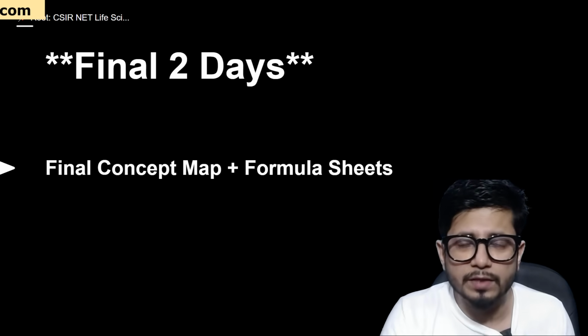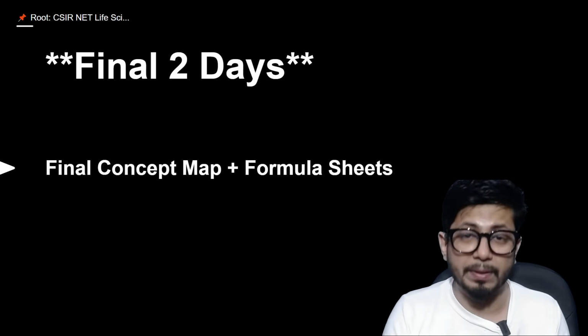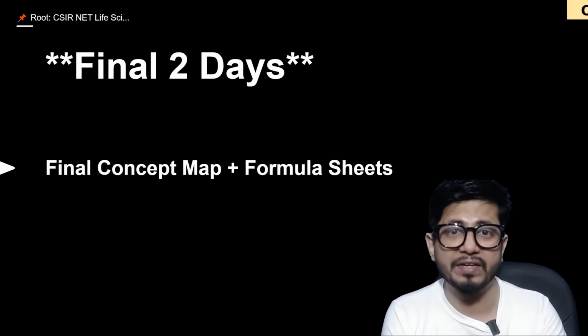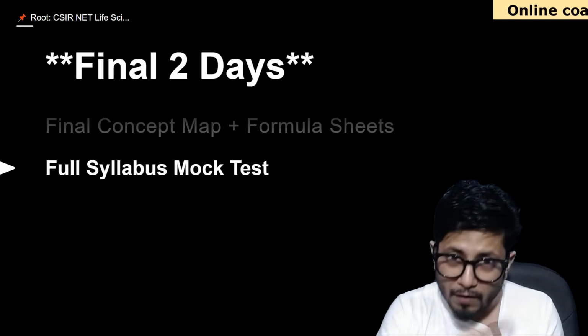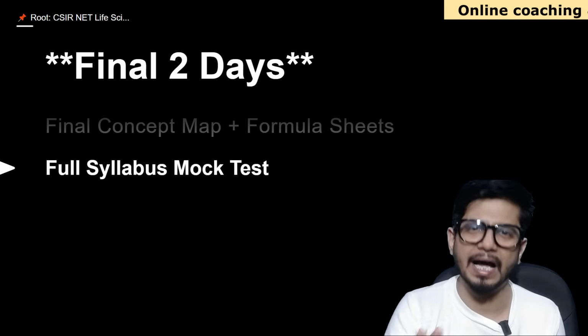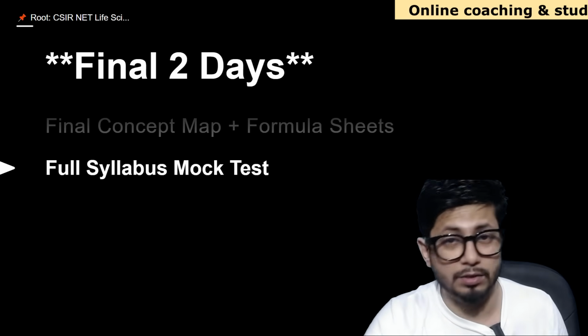Look at the formula sheet for all the necessary formulas that you need to remember, all the cheat sheets that you need to remember, and all my videos regarding mnemonics are going to be very, very handy for revising the topics and putting them in the brain for a short span of time. This is the time for final quick revision. A full syllabus mock test needs to be done in these last 2 days. At least one mock test, minimum, of the full syllabus.